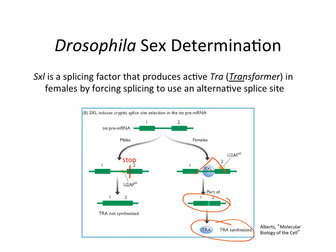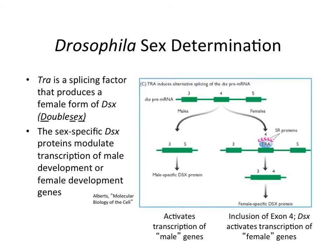wild-type protein TRA, transformer. If you're a male, there's another premature stop codon in the first part of exon 2, so when 1 and 2 are spliced together like you would expect, there's that premature stop codon, half of the TRA protein gets made, it's not functional. So again, in males, you don't have the TRA protein, in females, you have wild-type TRA. Guess what TRA does? It's a splicing factor. This is the end of it, by the way, so I'm not going to say that again.